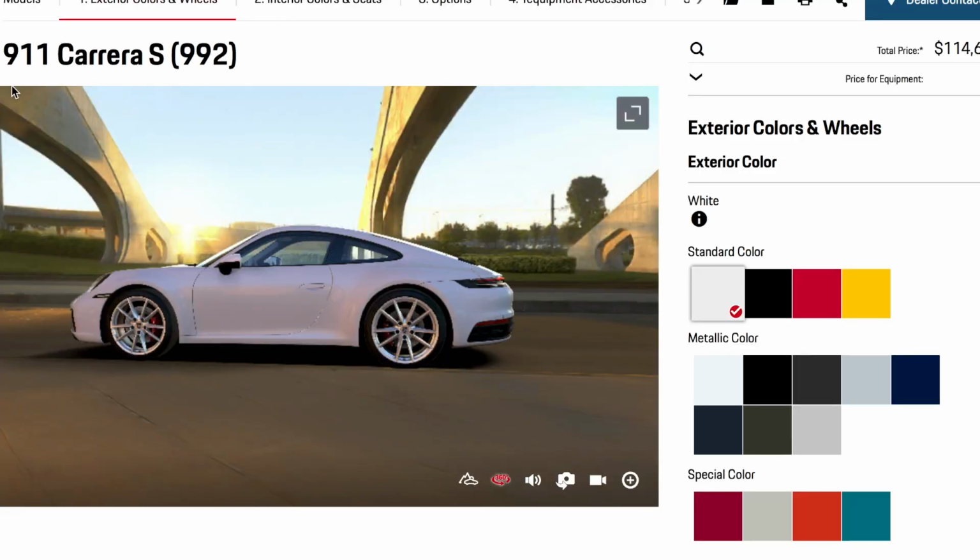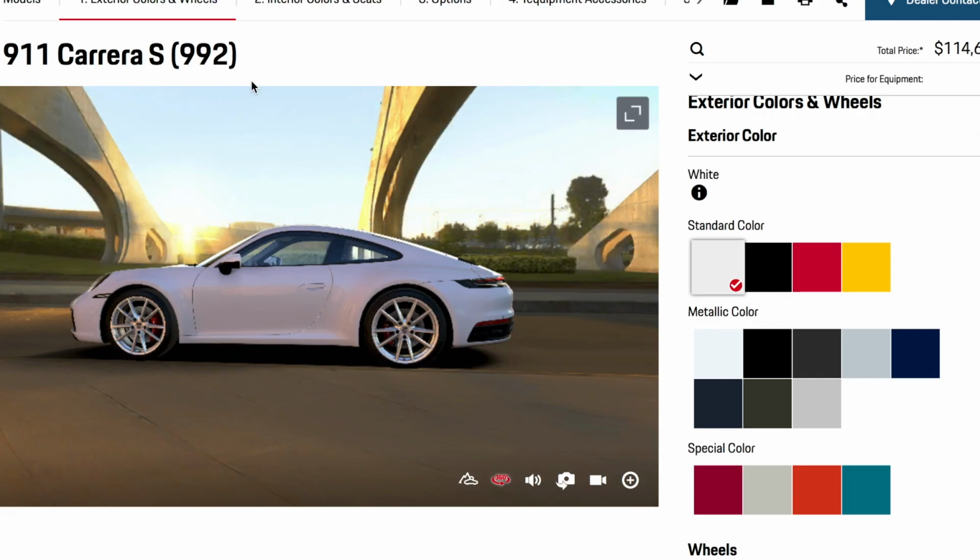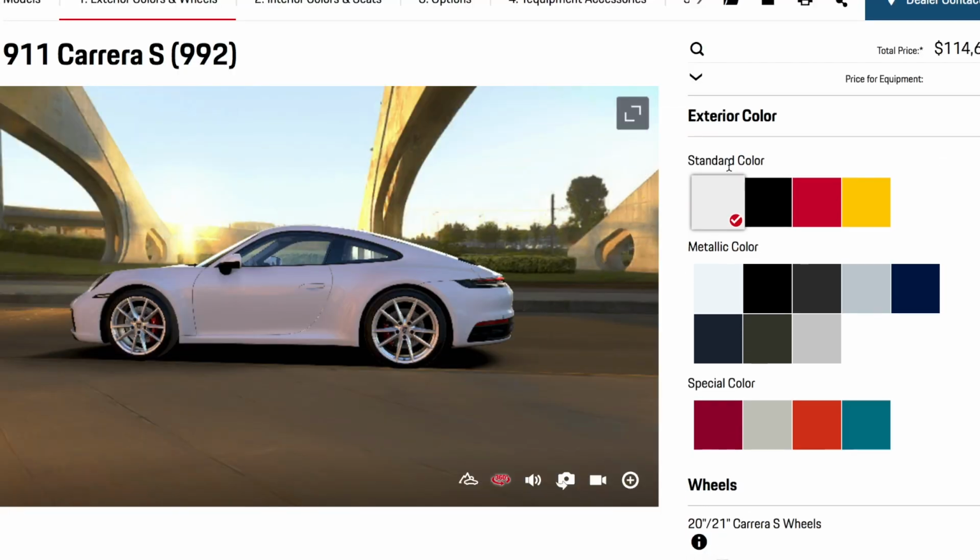And we're going to configure a Carrera S, and the reason we're doing that is because this is the most popular model by a considerable margin. And it's also one of the models which holds its value the best. In fact, apart from the Targa models, I believe the Carrera S is actually the best retained value model in the range. Okay, we're going to jump straight into colors.